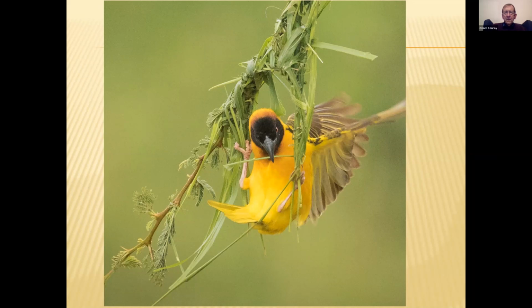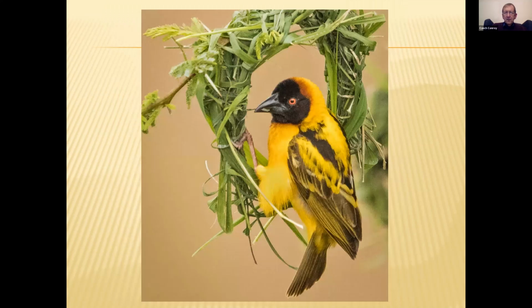I think you'd know this was a weaver even if you'd never seen a weaver bird, just by the action that it's involved in. It does what it says on the tin. They construct nests generally in acacias overhanging rivers, which is the case with this one. Here we have another shot.